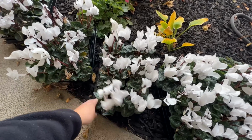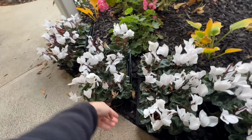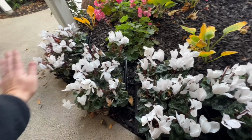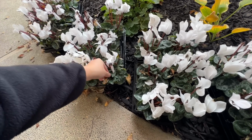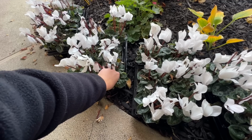So that was a great deal. But then I went back like 2 weeks later and they were on sale, $10 for a 6-pack. So that is a fantastic deal. And I think the only reason why they were on sale is because some of the blooms had faded. And it was like, yeah, I'll take them. So I got 2 more.